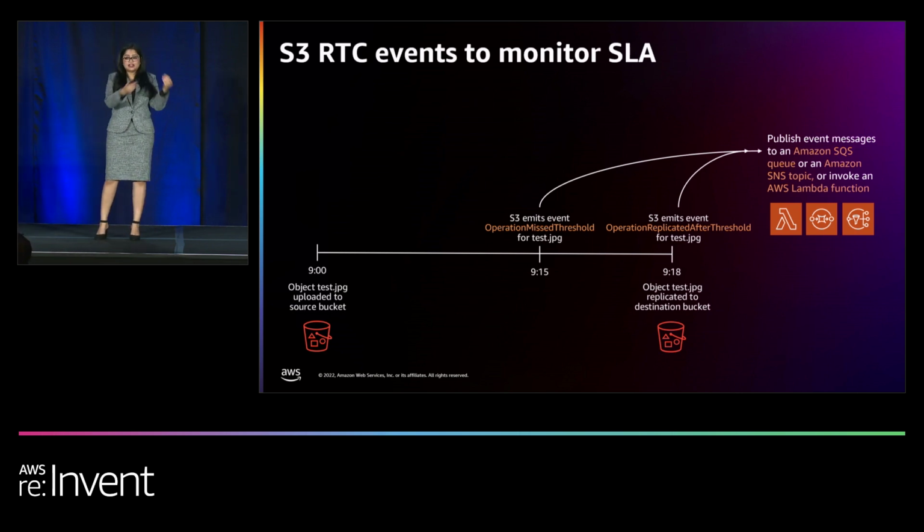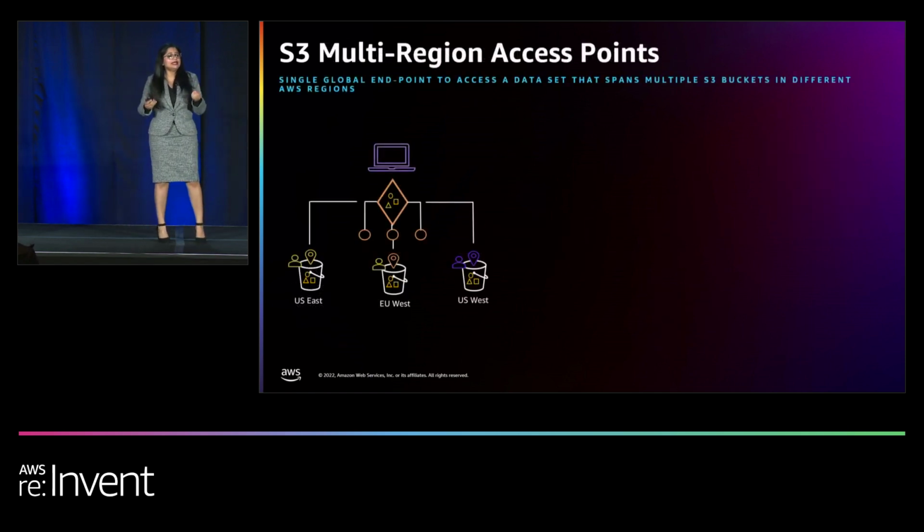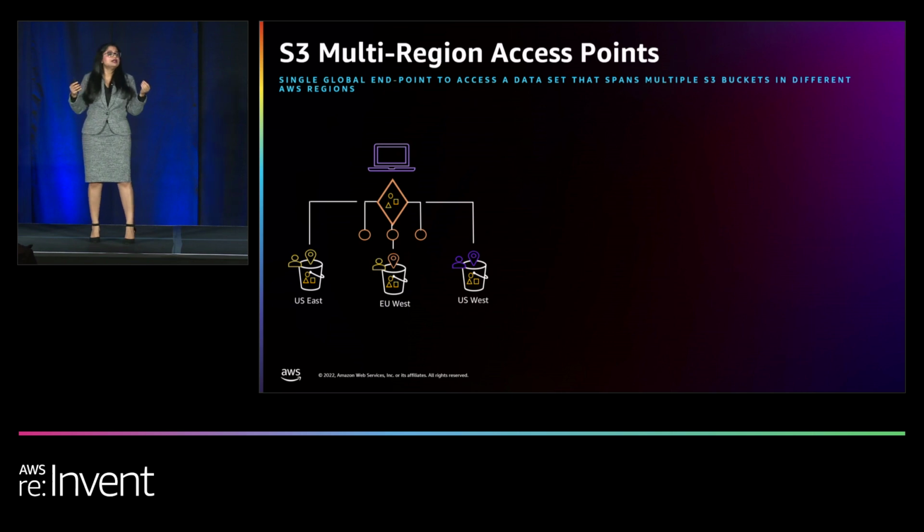Even with all this flexibility and functionality that S3 Replication offers, building a multi-region storage solution is still complex. That's where we introduce S3 multi-region access points. While creating a multi-region solution, you need custom regional logic to route requests to the closest bucket. And if you need more advanced traffic management, like latency or failover-based routing, it becomes increasingly difficult to build and maintain. That's where S3 multi-region access points become very useful.